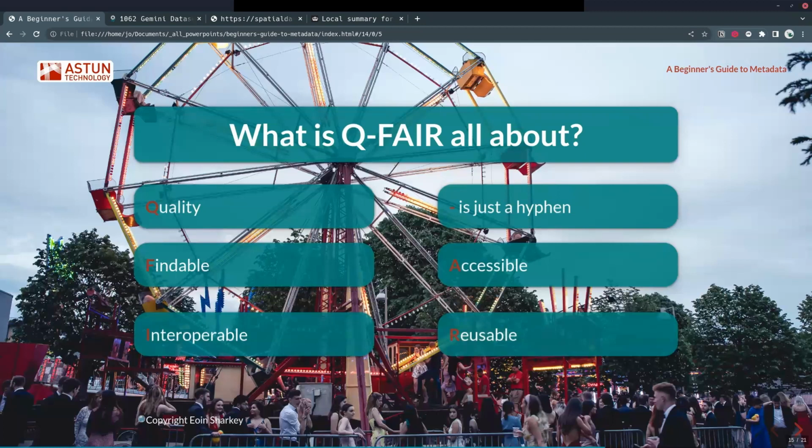So what this means is it needs to be in the kind of formats that other people can use. It needs to be not locked away in a filing cabinet in the basement. And the best way to do this is to use open standards, but the best of all approaches is to use open standards and formats for both the data and the metadata. So Q-FAIR is a big thing in the government at the moment about basically making it as easy as possible to find government data sets. But I think if you're starting out with metadata, it makes sense to follow these principles right from day one.